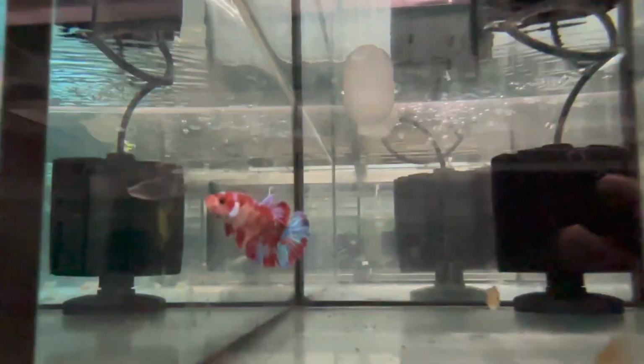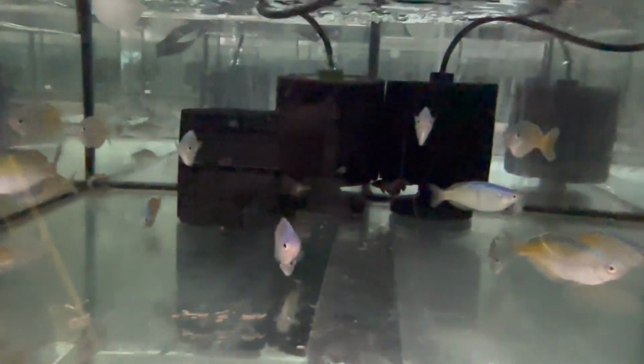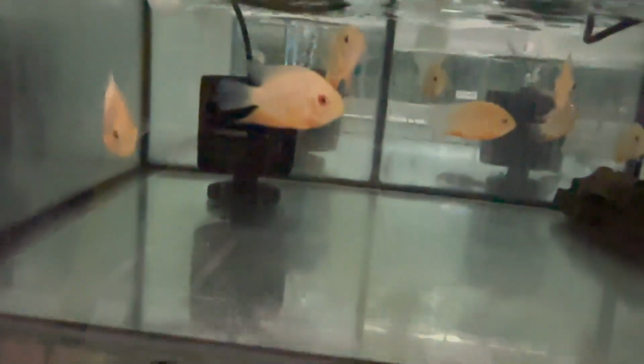Yo, if I bought him, I'd call him Picasso. But yeah, even though I'm really tempted to buy some of these, we already have enough in the tank. Let's look for something similar.